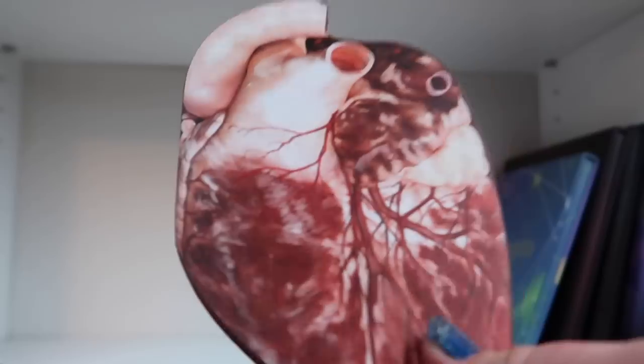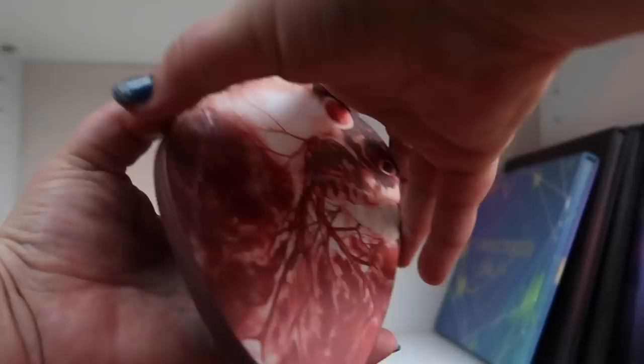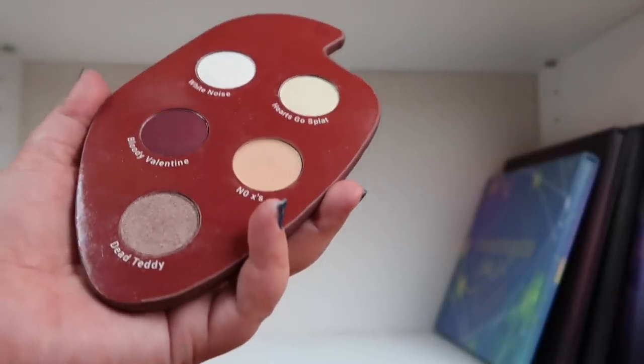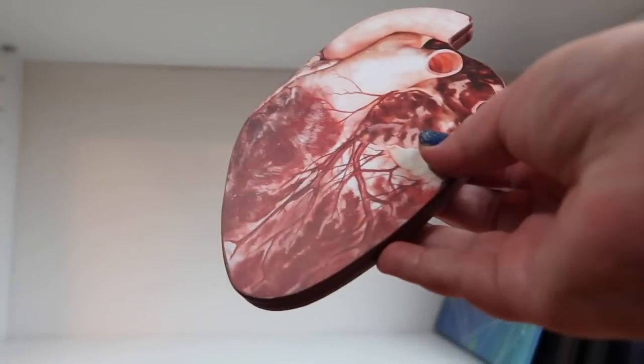Keeping it. This one's a little bit not as... I mean, the shades are a little bit not as unique. The packaging is enough to keep it. So, it's a heart. Human heart. And then you open it. Boom. Really pretty shades, and then you've got a mirror on this side. So the packaging would be enough for me to keep it. But I actually really like the shades, even though you can really only get one or two looks out of it, but I'm gonna keep it.